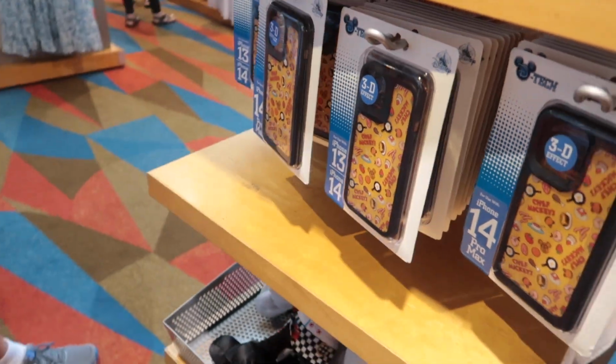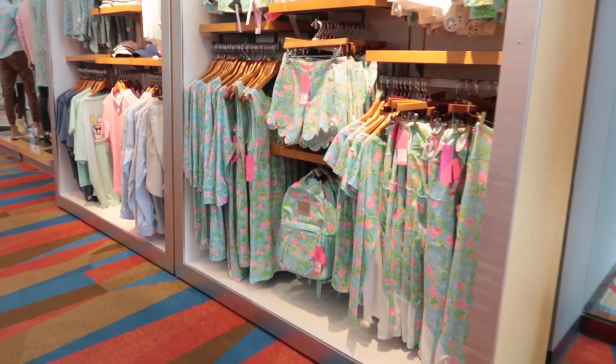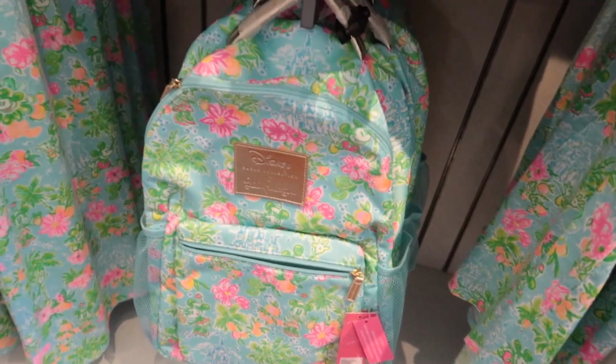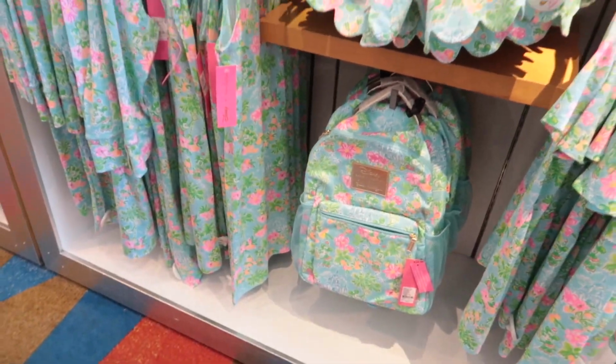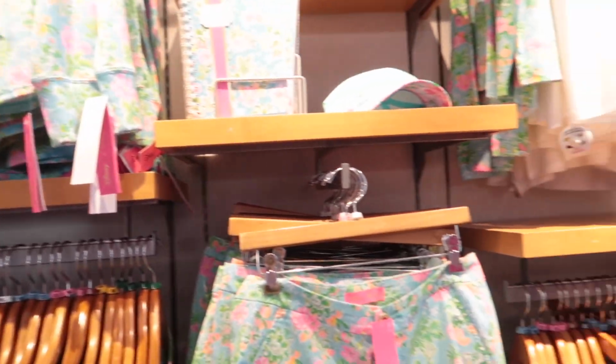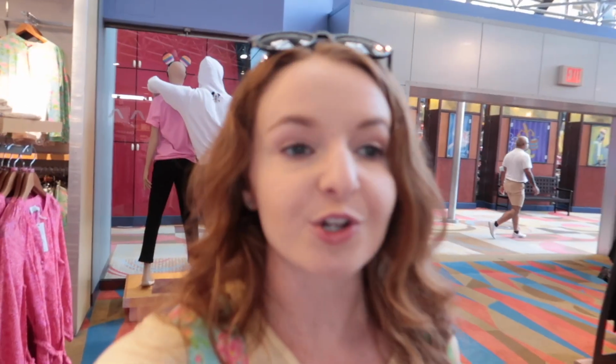That's adorable. And here's my backpack. I've had some people asking me where I got my Lily backpack. I actually bought it right here in the Contemporary, just like this. And I wish I would have bought it now. Annual pass holders currently have a 30% off merchandise deal in the month of June. Additionally, we got 20% off on our dining, which typically pass holders get 10% off, but at select locations you get 20% off through June. So our meal earlier was 20% off.